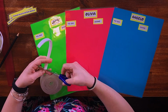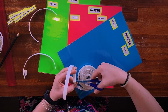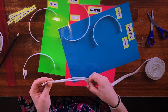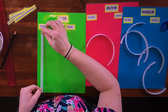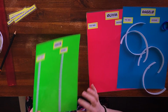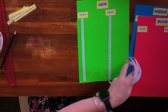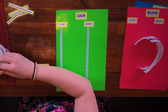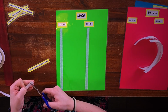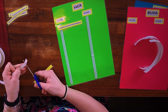Now we have all of the charts ready and laminated. The next stage is to put the relevant Velcro strips onto each bit. You can do it either way, but I've chosen to put the fluffy sided Velcro onto the charts, and then once that's on all of the charts, put the hooked sided Velcro on each of the chore cards. It's just a case of peeling the back and then sticking it on.